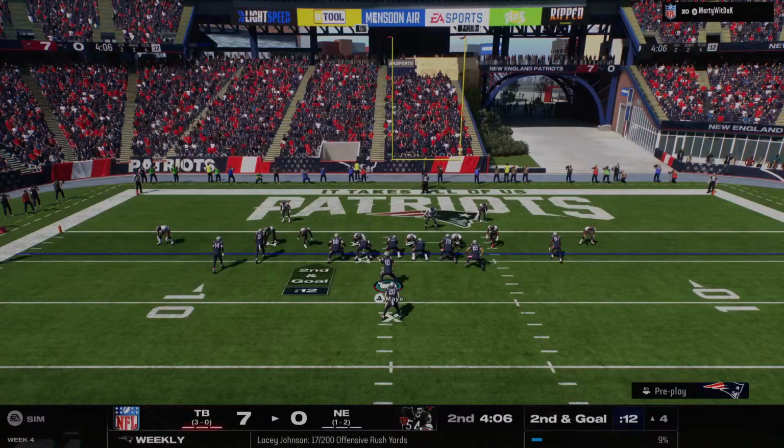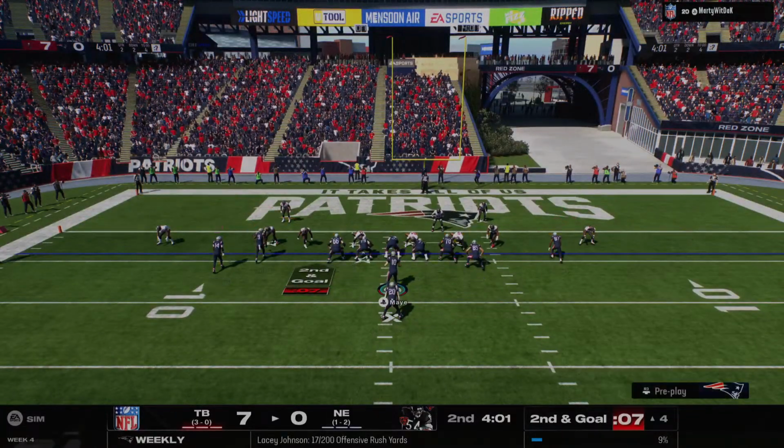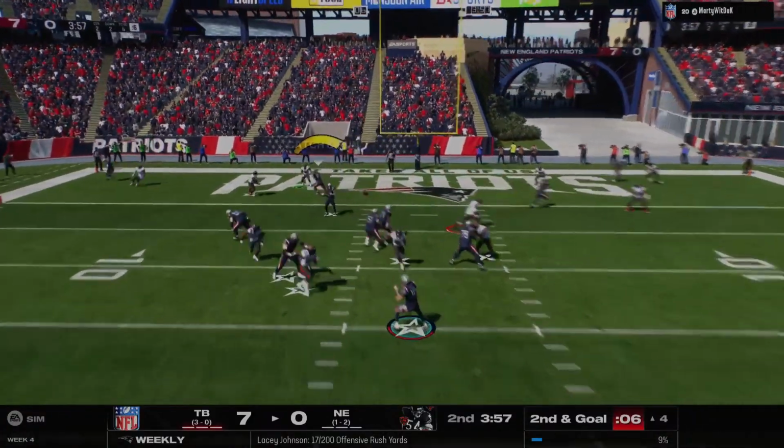Have the 60. 7 Pirates. Get up. Here's the pistol snap to May.